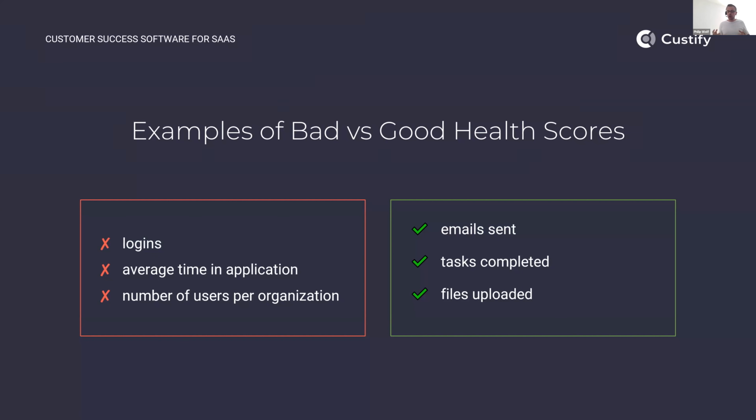What are other good examples? Typically what I do when I onboard a new client, or when our team does that, is we look at the pricing page and we look at the features. Typically when you have a SaaS company, you have a pricing page, you have a feature page, and the features listed there are very good. There are very good chances that those are typically tied to the health scores that are relevant for your company.